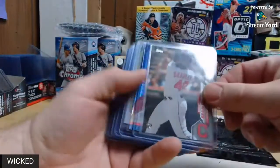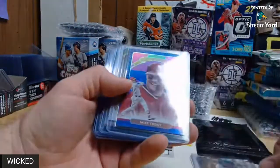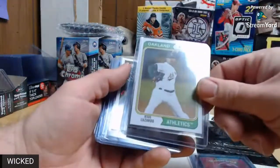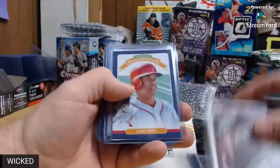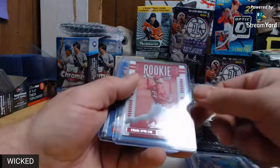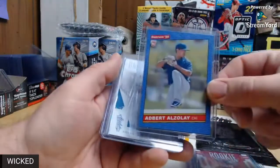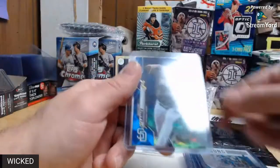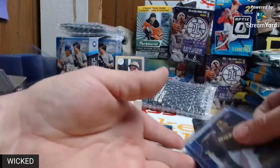Here we go. Bobby Bradley. We got Mike Trout. Jesus Luzardo. Scott Kingery, Juan Soto, Andrés Giménez, Byung-Hyun Kim, Kwang-Hyun Kim, Alberto Leza, Justin Turner, Unsung Heroes, and from Bowman Sapphire, Dustin May. That's an expensive product right there.